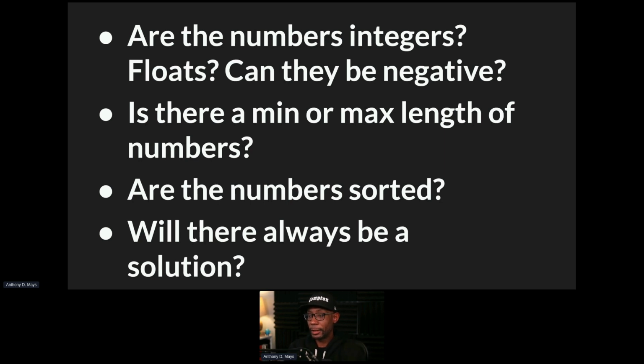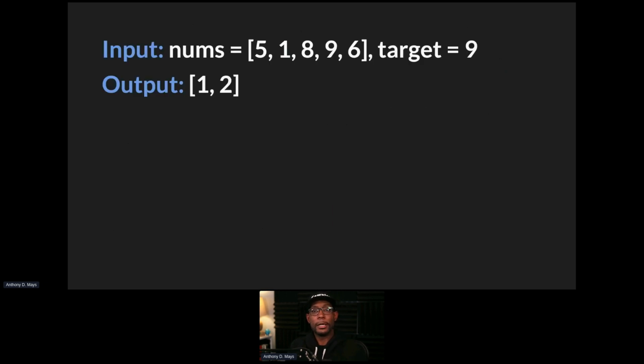There's a great question here: will there be more than one possible solution? Is it possible that we're going to have a range of valid answers and I just need to return the first one or the last one or the most common one? Great questions. Here are some examples.